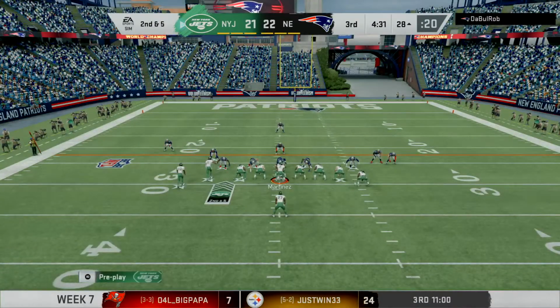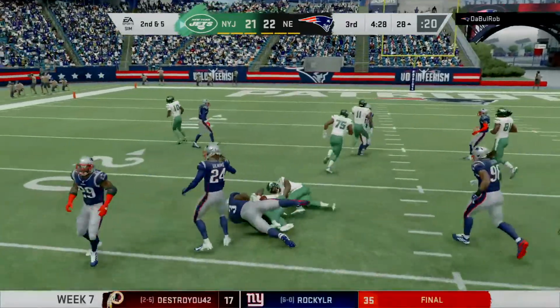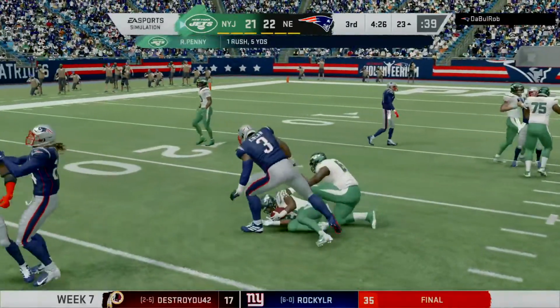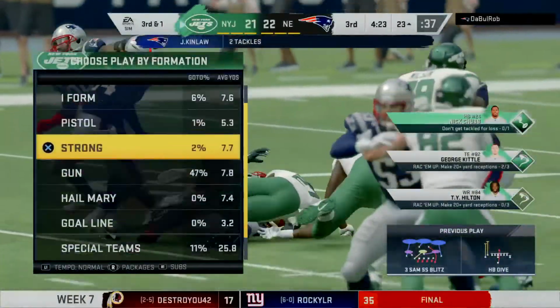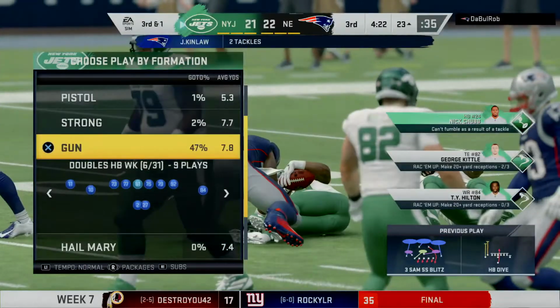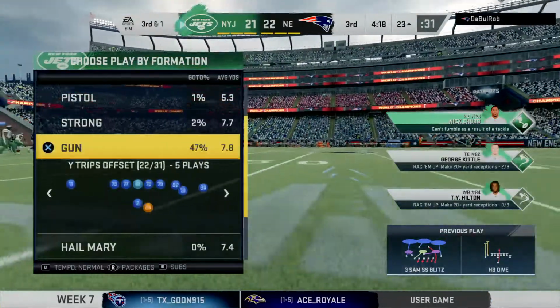They keep it on the ground. This time it's Penny. And he's going to take this down close to the first as he's brought down at the Patriots' 23. Brandon, all things considered, they have to feel pretty good about getting that type of a gain, considering the blitz that they just had against them.